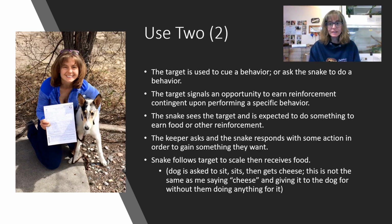The second reason that I use a target, and I do this a lot because I do a lot of more complicated and complex and advanced behaviors, is the target is used to cue a behavior. Now I'm using the target to ask the snake to do a behavior. I'm asking the snake to do something.